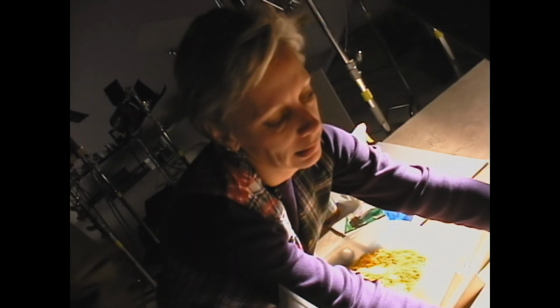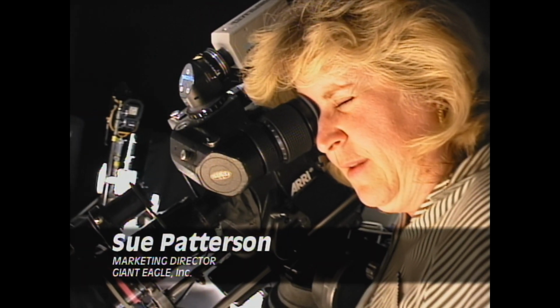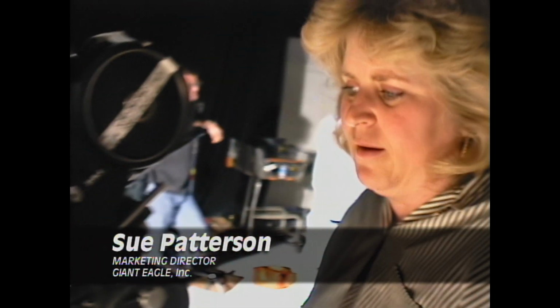It's amazing the amount of cheese that goes into something like this. We could, if you wanted, it's up to you guys, you could take some of that cheese off the back. A little bit of it. This is a cheesy shot. Action.